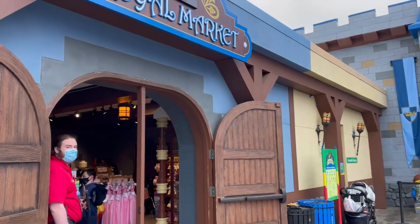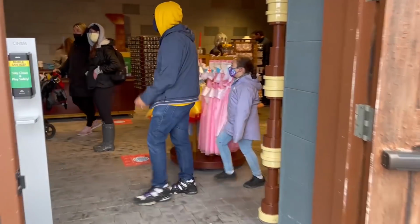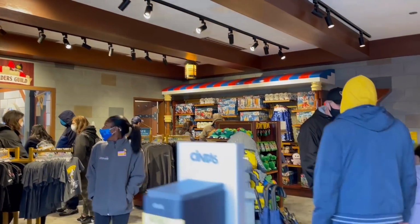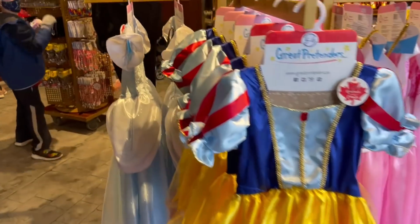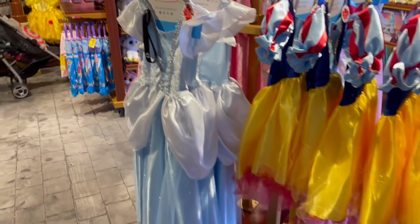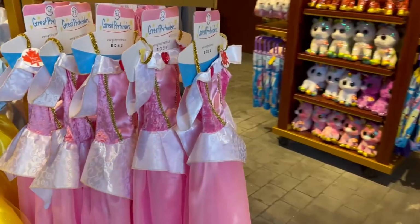Over here is the Royal Market, where you can get some dress up, and they also have Harry Potter in the corner, which I checked out before. They have a lot of Harry Potter Lego stuff, which is very cool. And my favorite part are these off-brand princess dresses. I think this is my favorite part of the entire theme park.